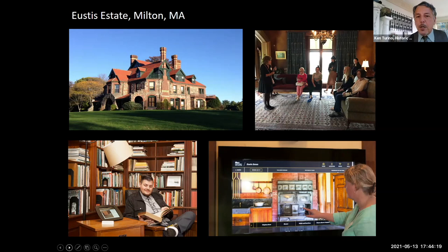You can see the restoration that went on in the house. You can see the painting restoration, a little film, interviews, and so on. But you notice we also have a library where you can sit down, pull books off the shelves. There's also an iPad you can use. And look, people are sitting on the furniture.